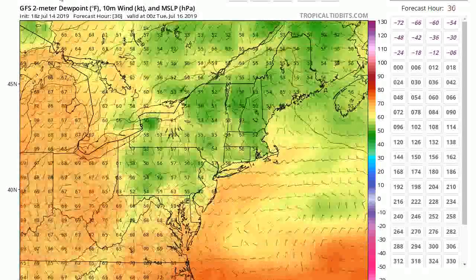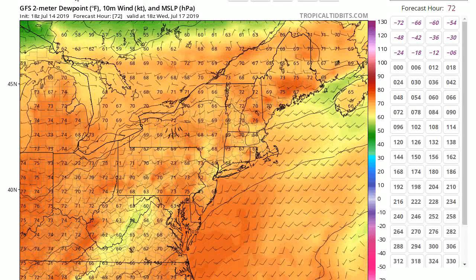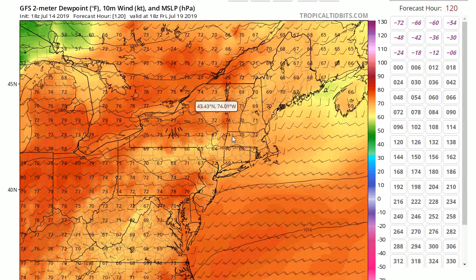It'll be a lot more comfortable, but enjoy it, because once Tuesday comes, we start seeing the dew points on the way up again. Wednesday, we're already dealing with dew points in the mid-60s. Thursday, here comes that really tropical air from what's left of Barry, so dew points near 70. And then Friday, we're not only going to be dealing with this heat, we're going to have dew points near 70 degrees. It's going to be humid.